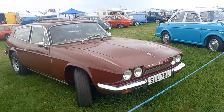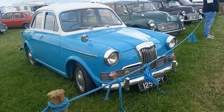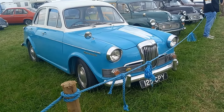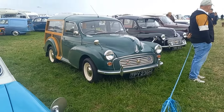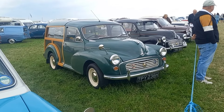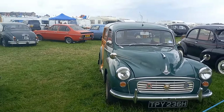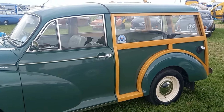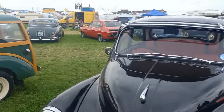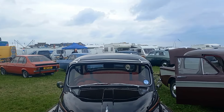A Scimitar. Riley 1.5. Very similar to my neighbour's Wolseley 1500. Looking well. There you go. Nice Traveller on what looks like banded wheels. Almond green. Wood looks nice. Got the Series 3 now. Clapham's sun visor on it. Black.